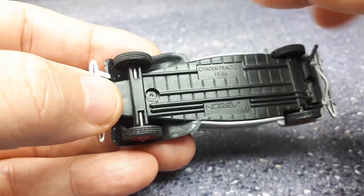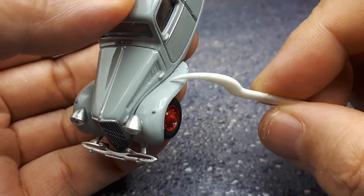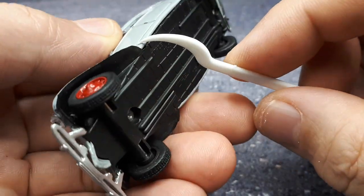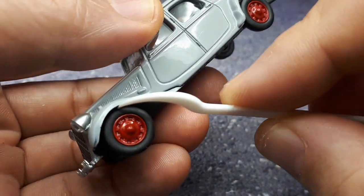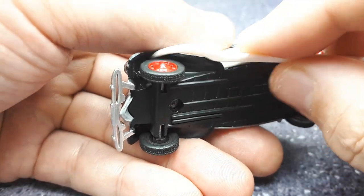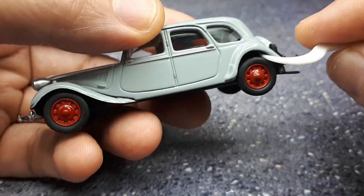Okay, it looks like there's black paint. Is this black paint? Is this a separate plastic piece? Oh, okay, I'm getting it now. This whole front fender is part of the base, but they just painted it gray to match. So that's an interesting way to make it. And that's what allows this fender to be so thin. You know, I think if it was cast metal, I'm not sure if they could have gotten the tire sunken in there or not. Well, maybe they could have, because this is clearly cast metal as well.